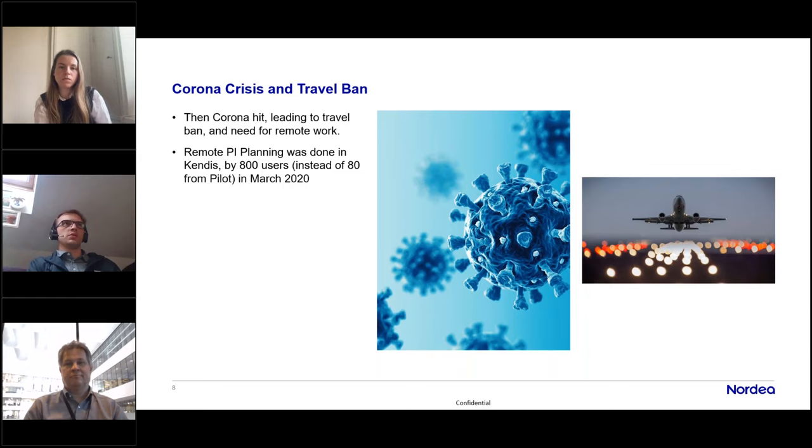And just before this period where a lot of the trains were going to the PI planning, we got a message: now there's a travel ban and you cannot meet in the office. There is no travel between the countries. You cannot meet physically, basically anywhere. So everything needs to be done remotely. And a lot of projects were hit by it.